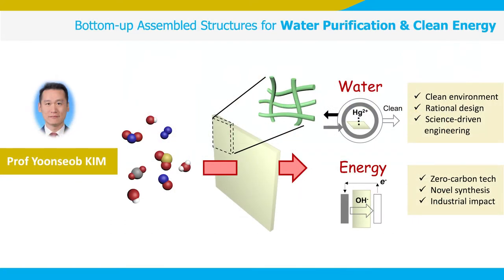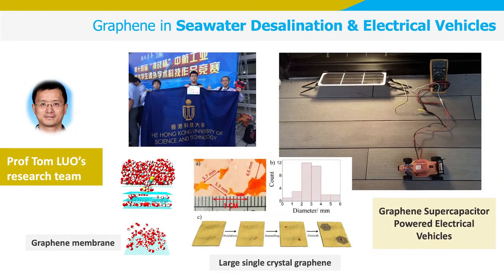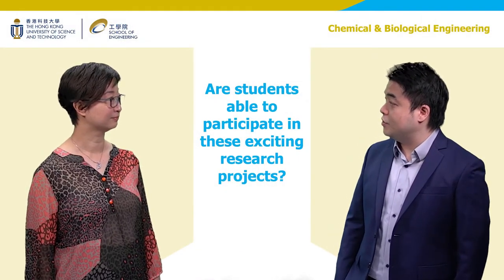Other than healthcare, research in CBE encompasses energy and environment applications. For example, Professor Yoon Kim is creating unique porous materials that are able to remove heavy metal ions from wastewater and to improve the performance of hydrogen fuel cells. Graphene is an amazing material with excellent thermal and electrical conductivity. Professor Tom Law is scaling up graphene production to build supercapacitor for charging future electric vehicles and construct membranes for seawater desalination. Ying, students may wonder they are able to join these exciting research projects.